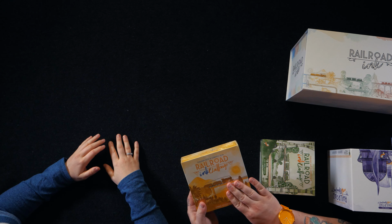So Railroad Inc. has become our date night activity. We take it to restaurants, basically. It is a very small, compact roll-and-write. You are going to be rolling a series of dice, and each player is going to be using those dice to collect both roads and railroad tracks across their board.